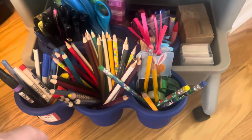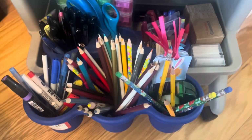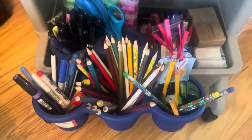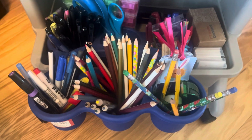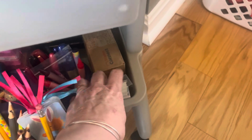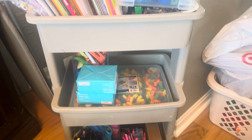And then down below I have this pencil caddy that I actually got at Dollar Tree last year at back to school time. I can just pick this up and carry it with me also and fill it up with the supplies that I need. It has pens and pencils, some scissors, washi tape, some crayons in there. And then here I have some prayer cards that I put in the pack sometimes. Right, so that is my rolling cart.